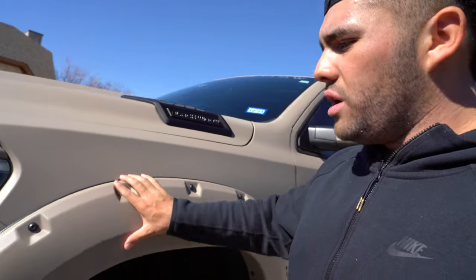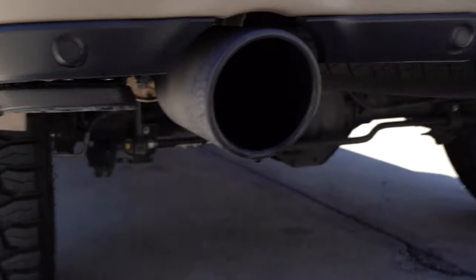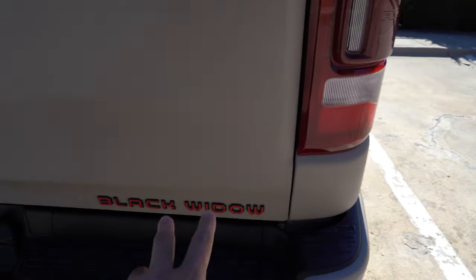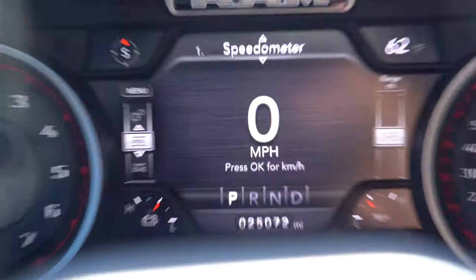This bad boy has 450 horsepower. This thing can pick up real fast. Obviously for a pickup truck, the 0 to 60 is not gonna be super fast, but it is a lighter truck. Majority times Rams are pretty heavy, but this one is actually really light. Even with the body kit on it, we have the exterior body kit, wheel over the wheel wells with the bolts. On the back, you can see that the exhausts are a bit bigger than stock. Black Widow decal here.